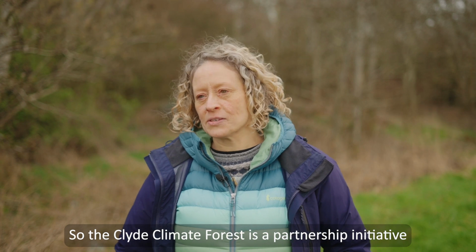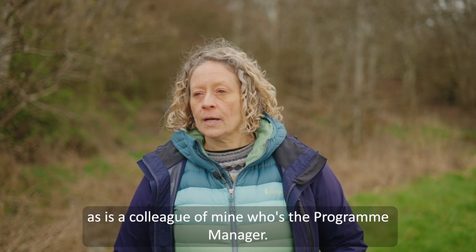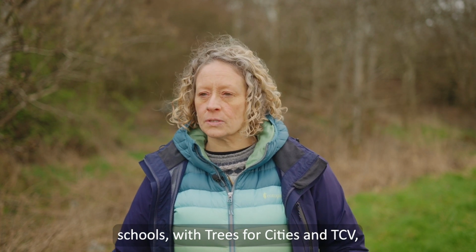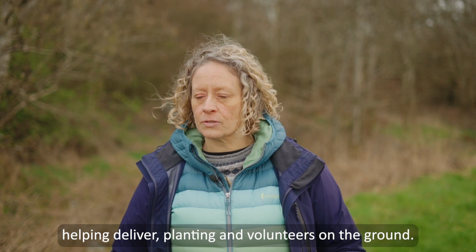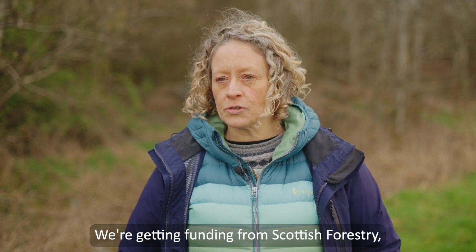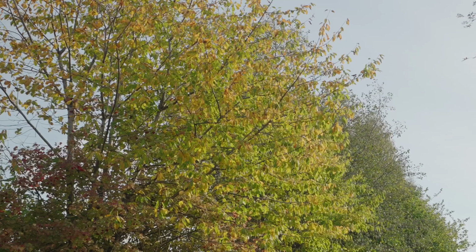So the Clyde Climate Forest is a partnership initiative, and it's made up of a number of organisations. I'm working for the Green Action Trust, as is a colleague of mine who's the programme manager. We have communication support from Glasgow and Clyde Valley Green Network, and we have support for liaison with schools from Trees for Cities, and TCV, the conservation volunteers, are also a lead partner, helping deliver planting and volunteers on the ground. We also have partners that fund us. We're getting funding from Scottish Forestry. We've had funding from the Woodland Trust Emergency Tree Fund, and we also have funding at the moment from the UK Shared Prosperity Fund.